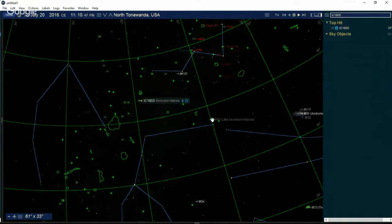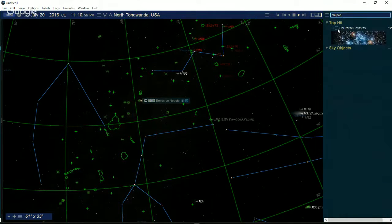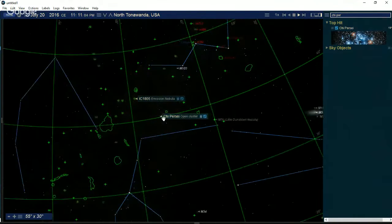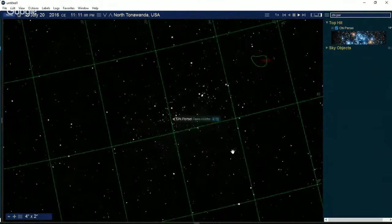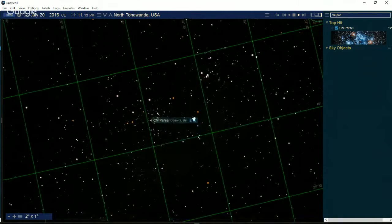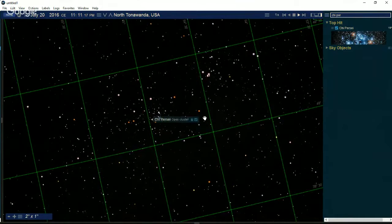And then, of course, there's Chi Persei, which is the double cluster. I think that one's on here, too. There it is. Chi Persei is right below 1805. And that is a gorgeous, gorgeous star cluster. That's right here, and you could just see all the detail and the stars and everything in here. That would be absolutely gorgeous to get with the wide field for the QHY.